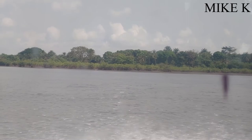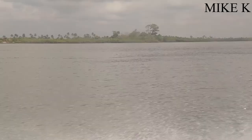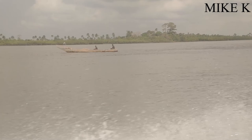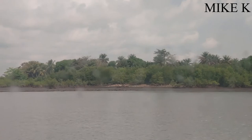We are coming close to an island which has close to 300 people. This island in Temne is called Kakum Island. In the local dialect or in English, it means Monkey Island. It's an island with close to 300 people. An island without school, hospital, nothing. Fishing is their key economic activity.